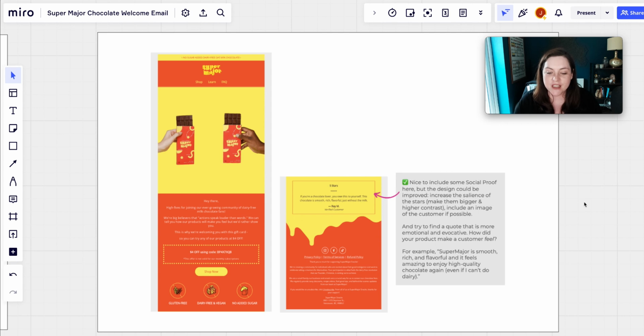So this actually says, if you can't see it, 5 stars, and then there's 5 teeny tiny stars. "If you're a chocolate lover, you owe this to yourself. The chocolate is smooth, rich, flavorful, just without the milk," says Ray M., a verified customer.